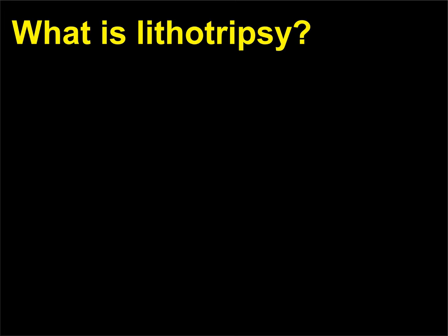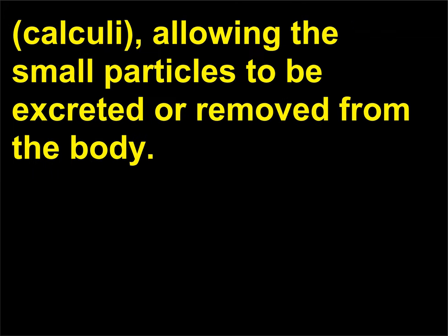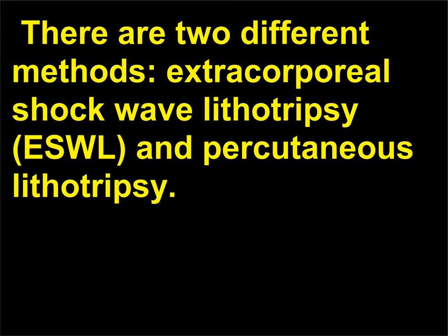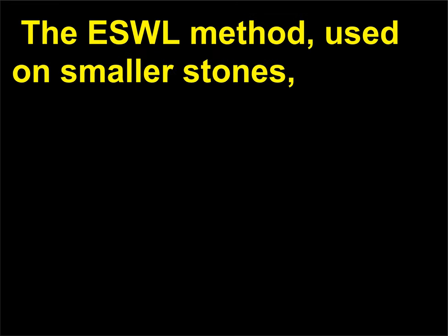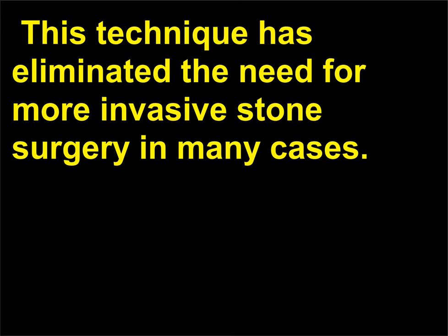What is lithotripsy? Lithotripsy is the use of ultrasonic or shock waves to pulverize kidney stones, calculi, allowing the small particles to be excreted or removed from the body. There are two different methods: extracorporeal shockwave lithotripsy, ESWL, and percutaneous lithotripsy. The ESWL method, used on smaller stones, breaks up the stones with external shockwaves from a machine called a lithotripter. This technique has eliminated the need for more invasive stone surgery in many cases.